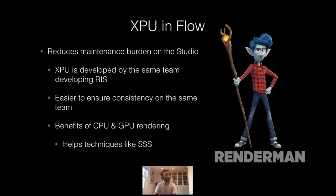There's also some benefits to XPU. XPU can use the CPUs alone. It can also use the GPUs alone if you configure it that way, but a key point is that you can use both at once. And there are some shots and scenes that the GPU struggles with more than others. For example, path traced subsurface scattering is a good example of this, and the GPU can struggle a little bit. And in these scenarios, you can have the CPU helping out with the same image, giving you improved performance on those scenes.